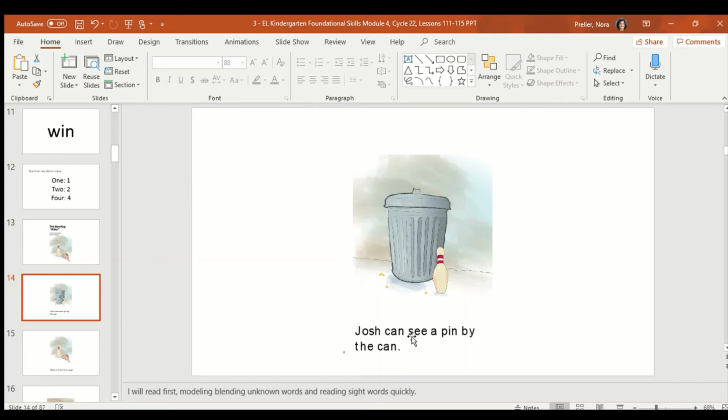Josh can see a pin by the can. Every other word in that page I knew, I just needed pin. Now, because that wasn't smooth, I always go back and reread. Josh can see a pin by the can. Good, you try. Excellent.